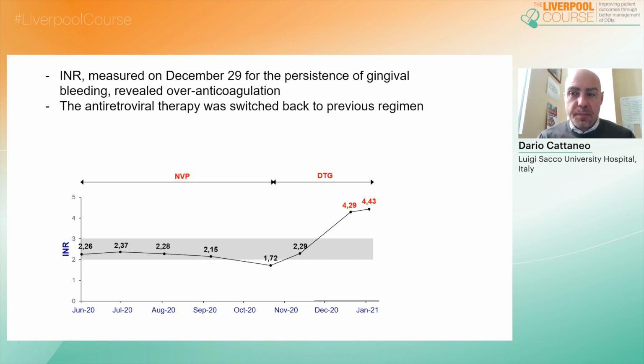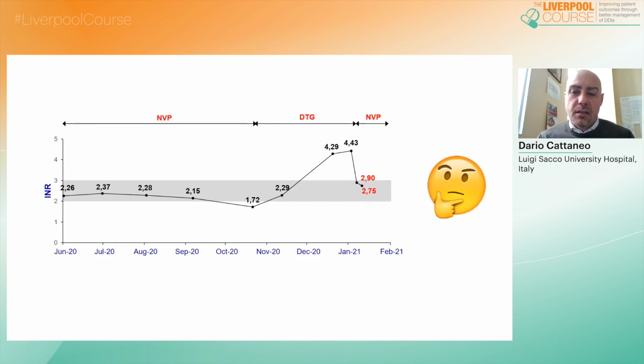So as a first step, the attending infectious disease physician decided to switch back the antiretroviral therapy. So the patient was switched back from dolutegravir to nevirapine. And after a few weeks, we observed the normalization of the INR. So again, 2.9, 2.7. So this case was well managed by the infectious disease physician, but the most important and interesting question for us was, why did the patient experience such a sudden increase in the INR a few days after switching the antiretroviral therapy?